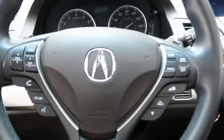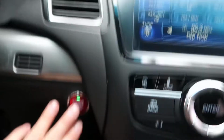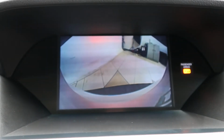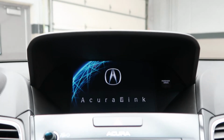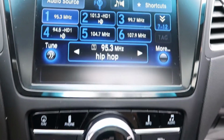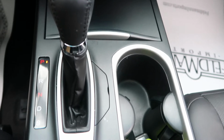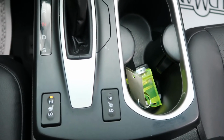Steering wheel controls with Bluetooth capabilities, pedal shifters for extra performance, push start ignition. We've got a rear view backup camera, our garage door openers. Also we have navigation, touchscreen media display, dual climate controls, automatic transmission, heated seats.